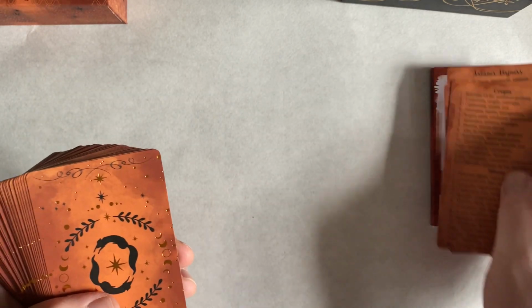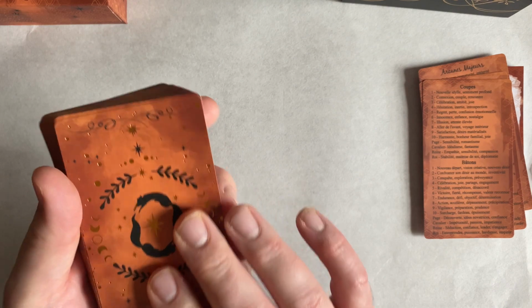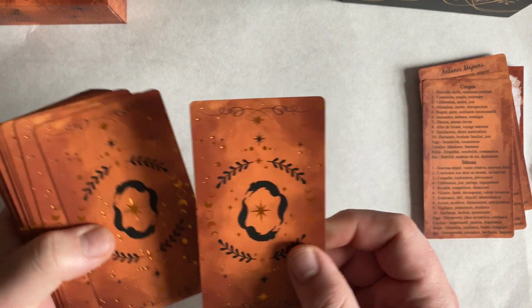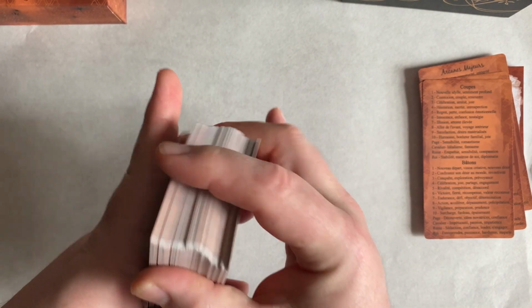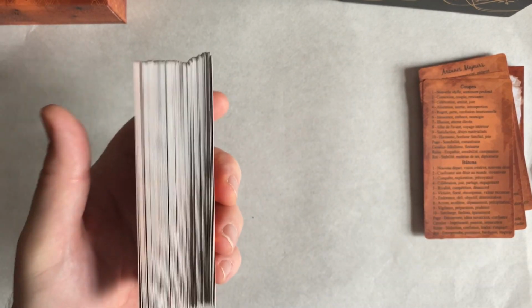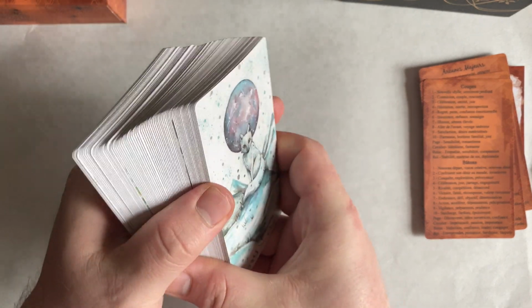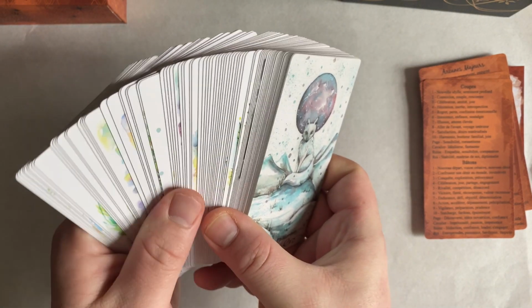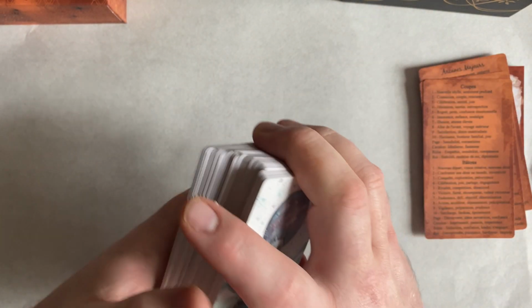But anyway, I'm going to show you this beautiful artwork, which is absolutely beautiful. And even the backs of the cards look really nice. They're gold stamped, but the paper quality is just of a low quality. It's really light, and it's just really synthetic feeling. It's not good paper. It doesn't slide or shuffle well.